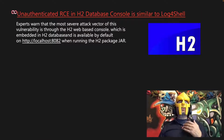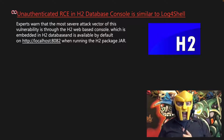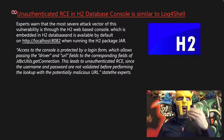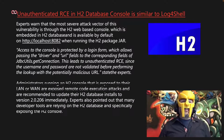Experts warn that the most severe attack vector of this vulnerability is through the H2 web-based console, which is embedded in H2 database and is available by default on localhost:8082 when running the H2 package jar. Access to the console is protected by a login form, which allows passing the driver and URL fields to the corresponding fields of JdbcUtils.getConnection. This leads to unauthenticated RCE, since the username and password are not validated before performing the lookup with the potentially malicious URL, state the experts.